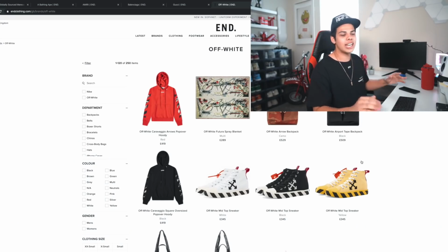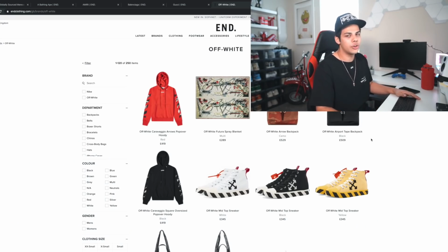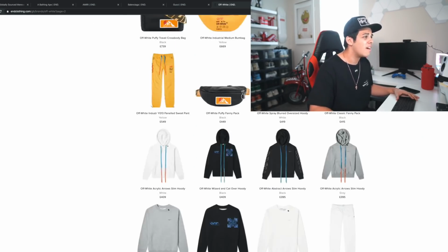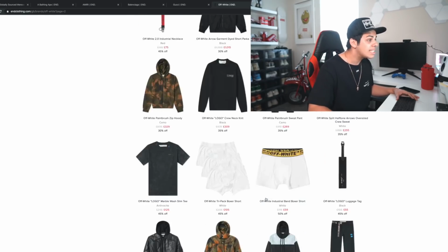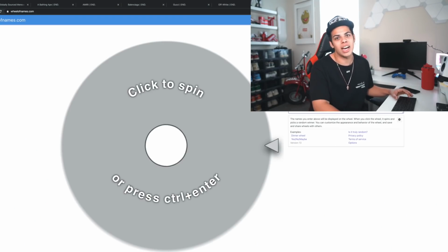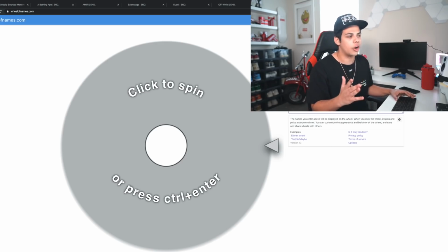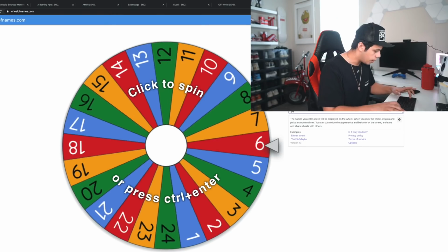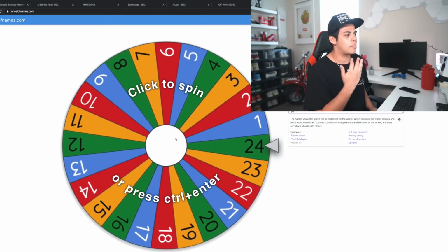So what we're gonna do right here is count how many hoodies they have on the Off-White section. So we have 1, 2. Is that it? I think that's it. There are 24 different Off-White hoodies on END. So we're gonna go to the second random generator and go 1 to 24. That's gonna take a while. One eternity later. 24.